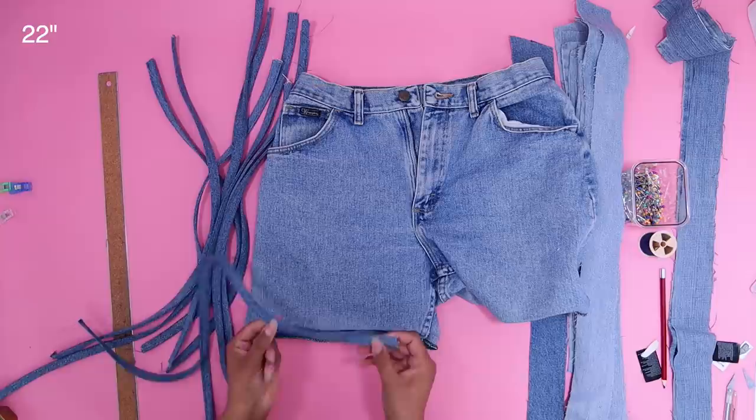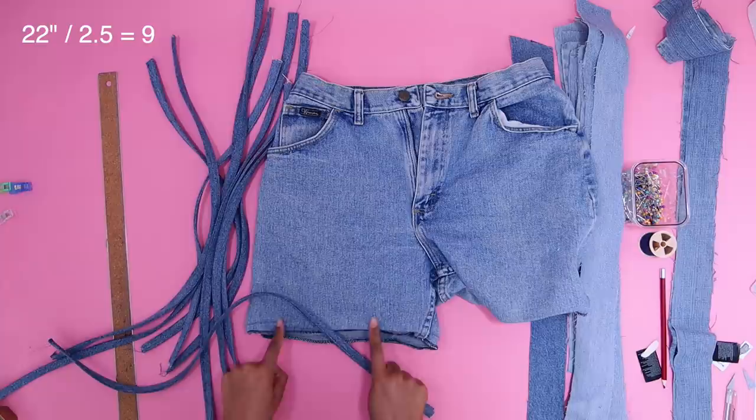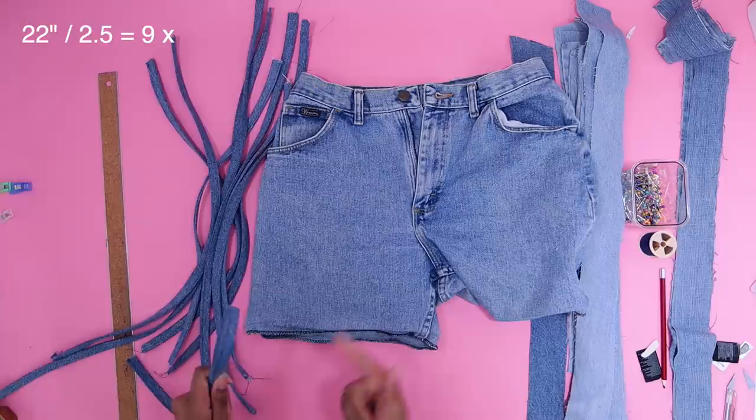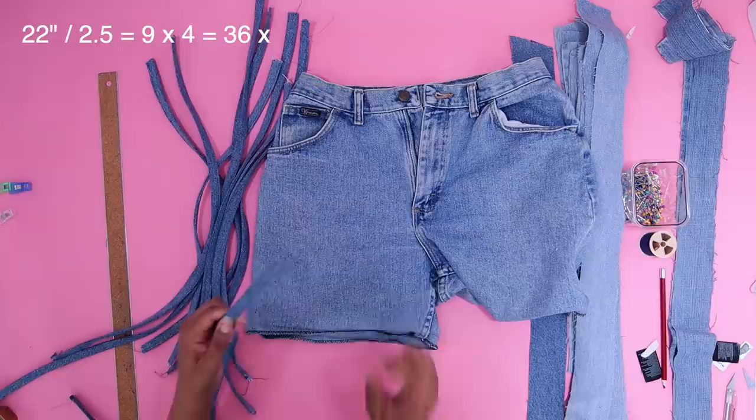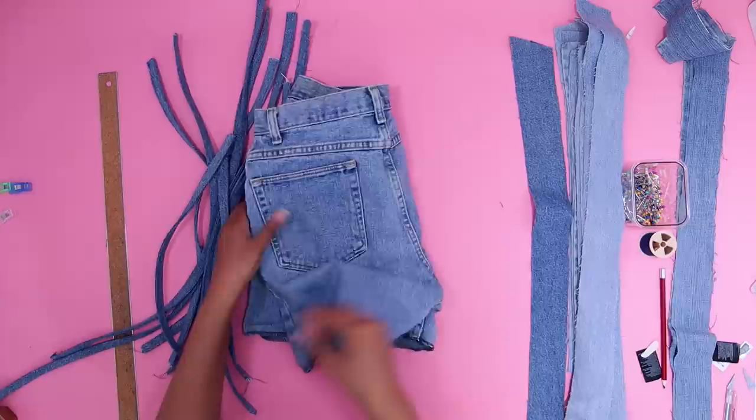So I took 22 divided by 2.5, which gave me about 9. And I have 1, 2, 3, 4 of these to put the rings on. And so 9 times 4 is 36. And 5 inches each, 5 inches times 36 is 180 inches. So I needed about 180 inches of these, or 36 pieces. So that's what we're going to do now. We're going to cut them out and we're going to see how accurate my math is.